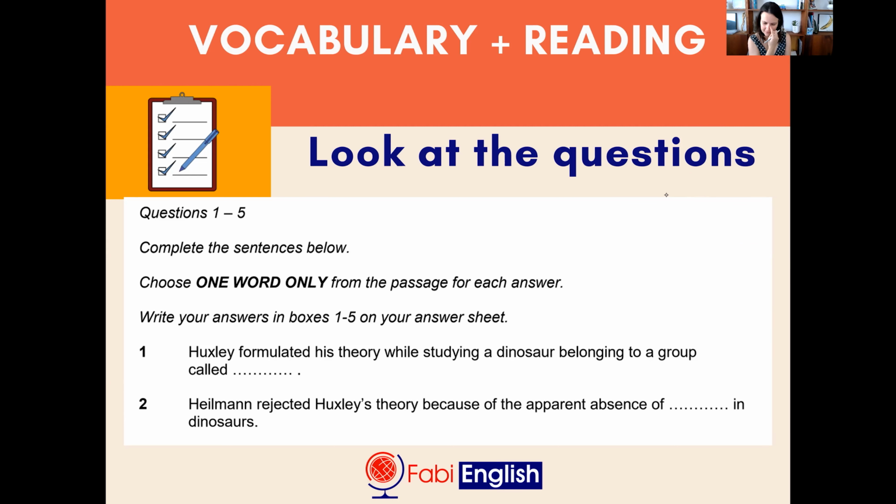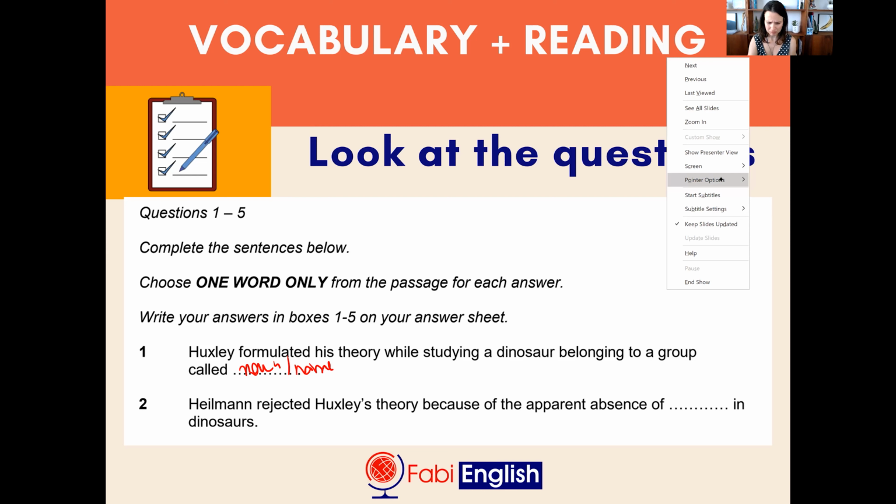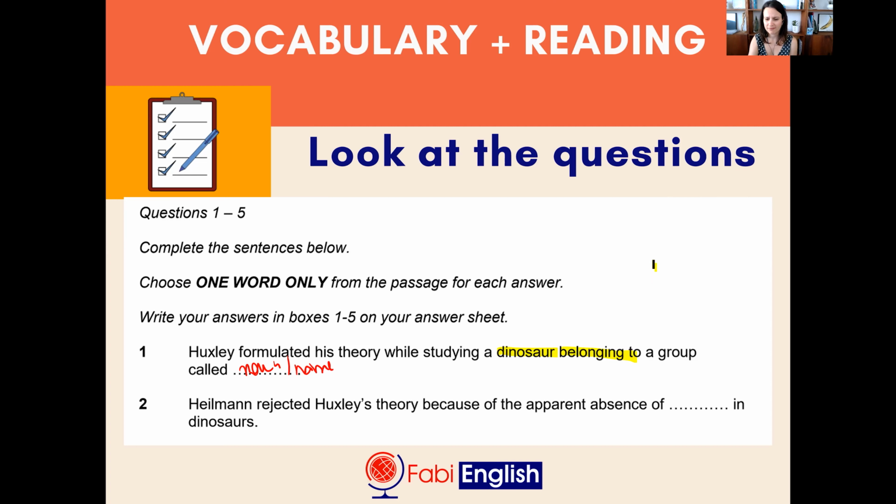Sentence number one: Huxley formulated his theory while studying a dinosaur belonging to a group called something. So one thing we can do is to think about the type of word you need. Called something, so probably a noun, or a name. So Huxley formulated his theory while studying a dinosaur belonging to a group called. Another key thing we have to pay attention to could also be dinosaur, belonging, and then we also have group.